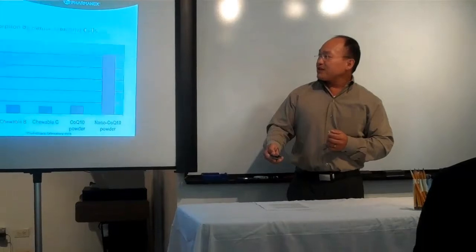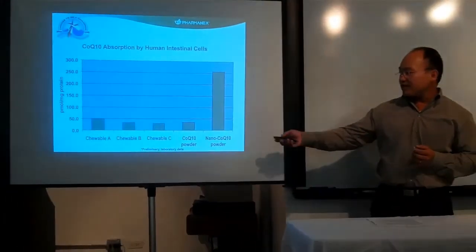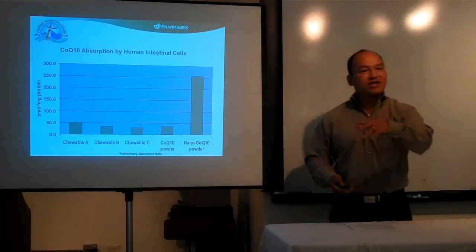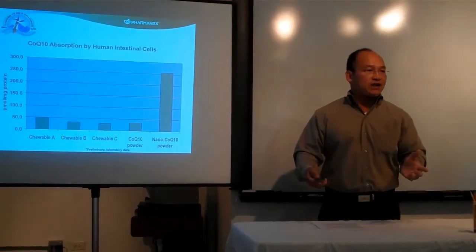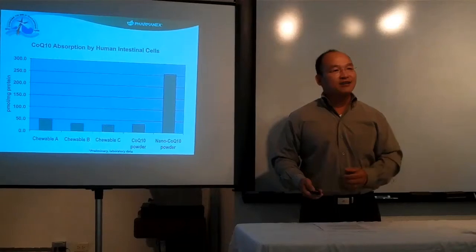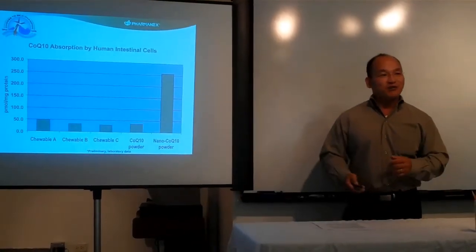Now it talks about the health benefits of CoQ10 and absorption. Again, with the regular CoQ10 versus the nano CoQ10, there's a lot more absorption. If you're spending $100 a month for regular CoQ10 that you buy in a drugstore somewhere, a lot of it passes through your body before you absorb it. Let's say only 20% gets absorbed, so you're losing $80 because it passes through your body. With the nanotechnology, you're going to absorb all of what you're taking.